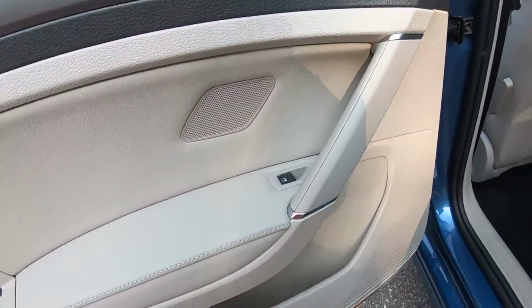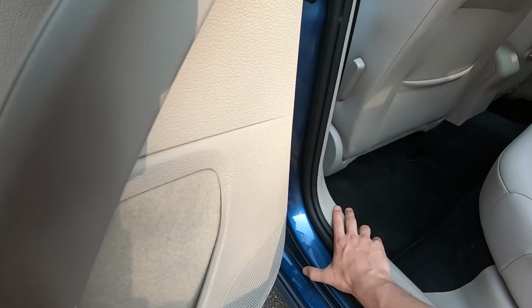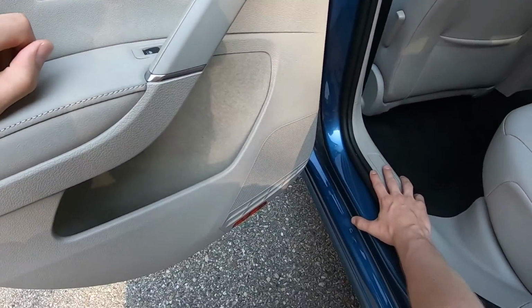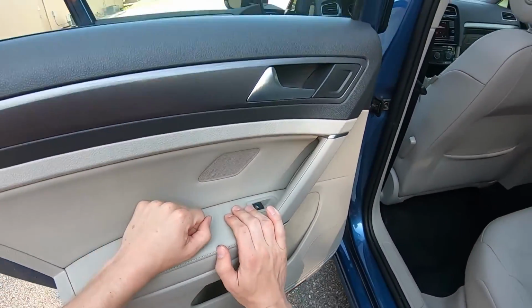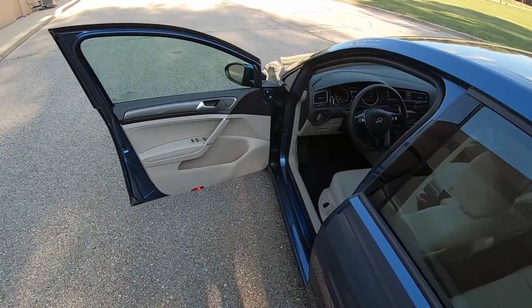Wait a minute. What is this? It's a fake speaker grill. That's ridiculous. So this is 5 and 6. These don't do anything. I wonder if maybe in the other Golfs, those are speakers. That's pretty silly.